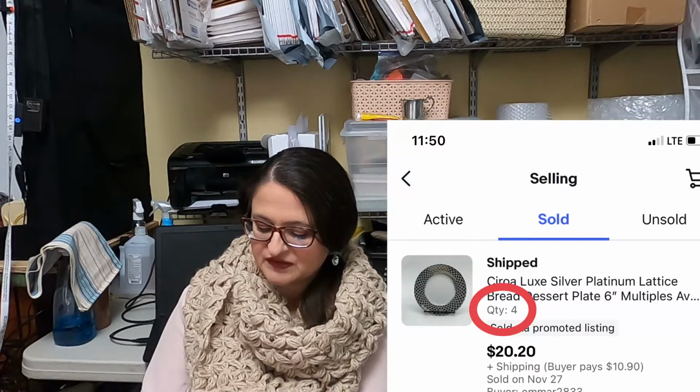So up next is another set of the Soroa dishes. This was 4 of the 6-inch bread plate or dessert plates, and it sold for $20.20 plus shipping. And here's another one. This buyer purchased 1 of the dinner plates, and that was $8.57 plus shipping. These plates are heavy. I think these dinner plates were like 1 pound and 4 ounces just for 1 plate. So I probably paid part of the shipping on that one because it looks like I only charged first class shipping, which is under $1.